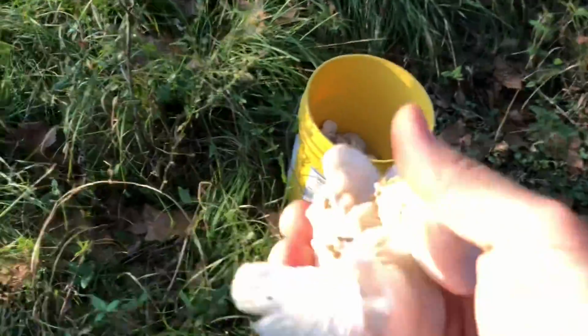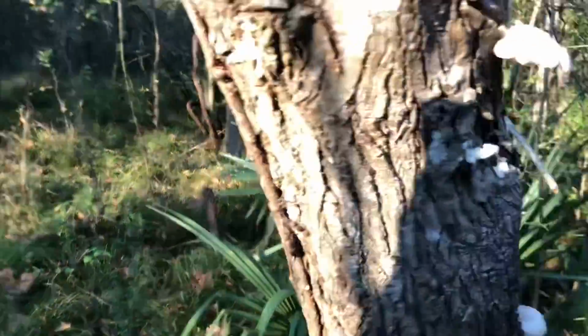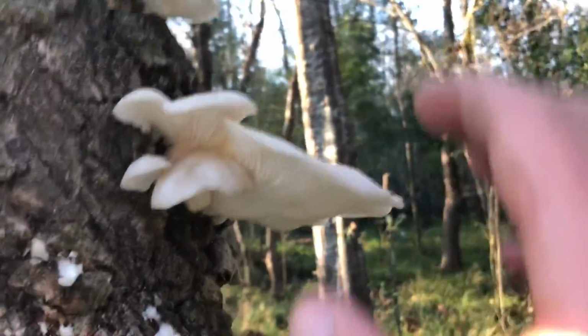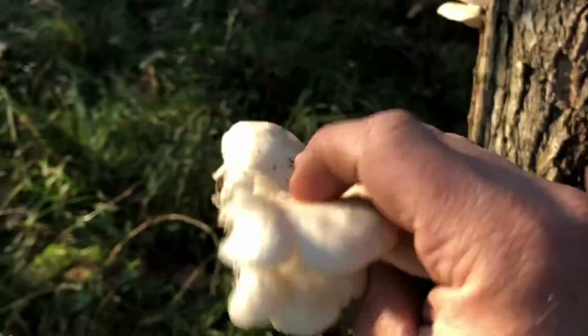My 11-year-old son's gonna be pissed I picked these without him. He likes to come with me and pick them and eat them, so I won't be able to fry them tonight. I've got a dinner, but he and I will cook them maybe tomorrow night. He likes to fry them, so I think we'll fry these up.